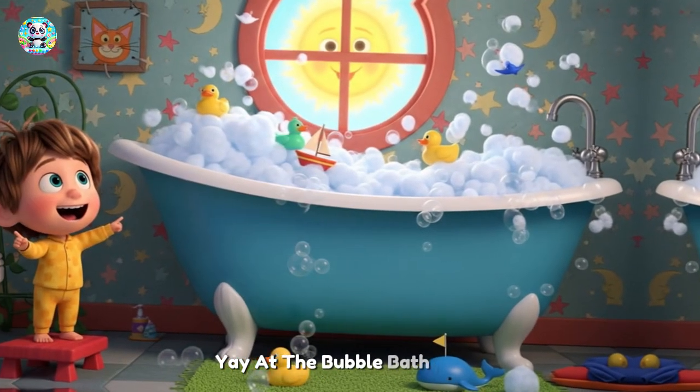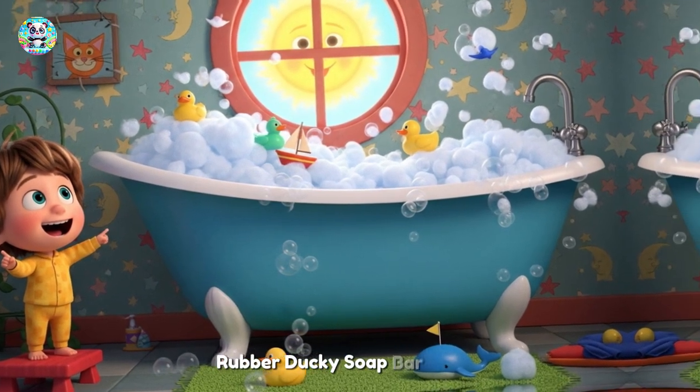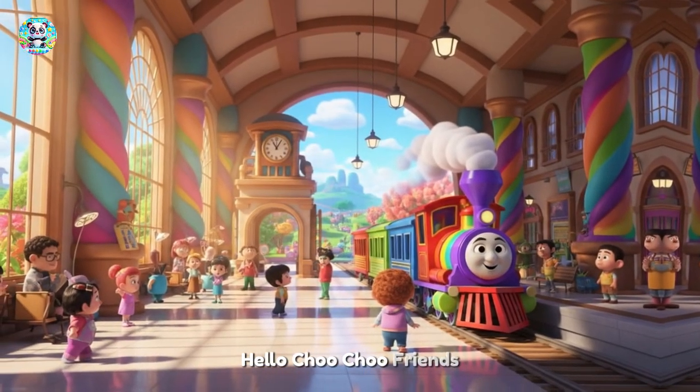Yay! At the bubble bath party, we learned bathtub, bubble wand, rubber ducky, soap bar, towel, bathrobe, shampoo, loofah, bath cup, mirror, and faucet.